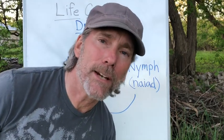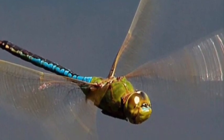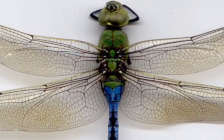I hope you see dragonflies this summer. Dragonflies are so cool. Check it out. They are predators. They fly above water and they love to eat small insects.